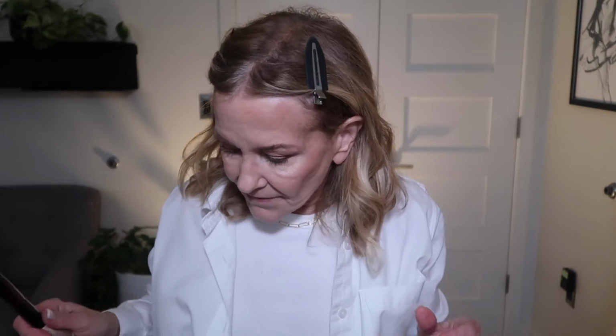Okay, so there you go. It's the bronzer and brush. Okay, next, I think that's it for the face. So I'm gonna go in and I am going to actually spray my face with a setting spray.